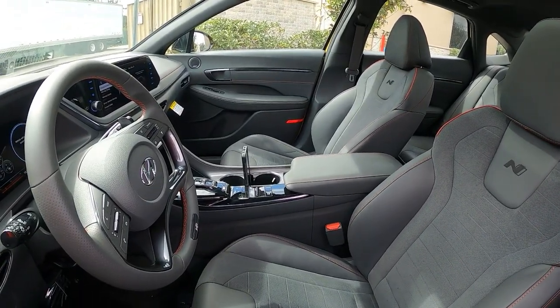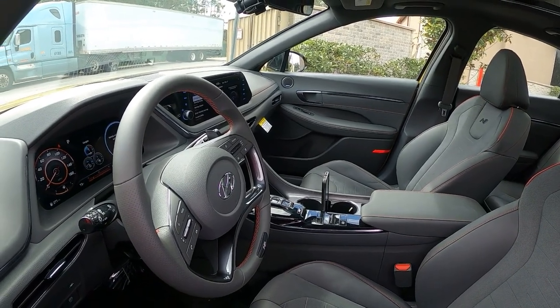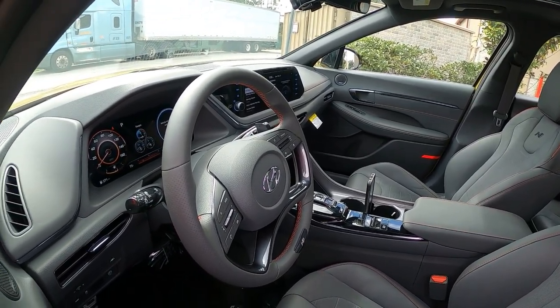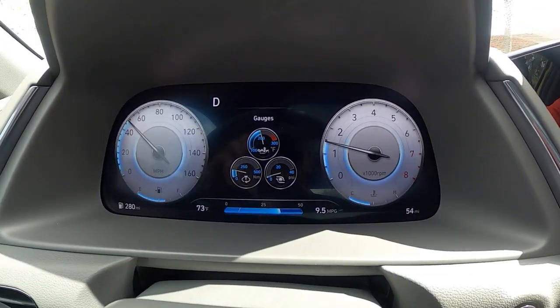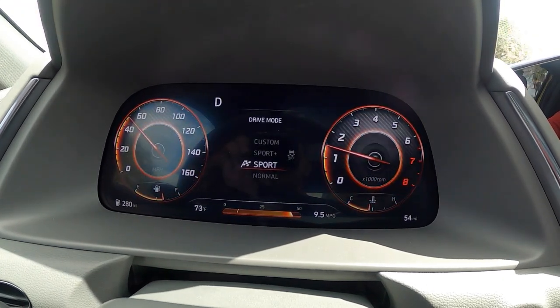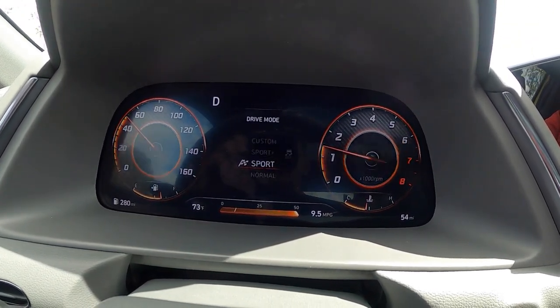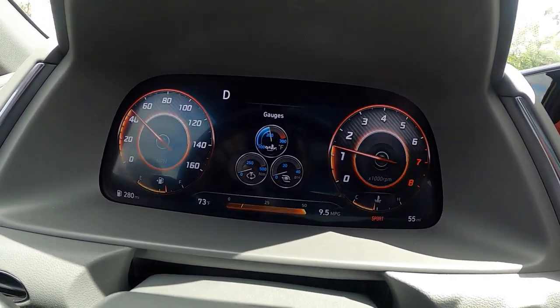I love the fact that all the Sonata N Lines are going to have this digital gauge cluster. It really does look nice. It's essentially a big old TV screen, and you can see exactly what you're doing. Now, if you're in any of the non-sport modes, it's going to look like this. It's going to be white, but as soon as you put it into sport or sport plus, it changes to this fiery red with the carbon fiber-esque look to it, which is something that is very appealing to the 8-year-old in me, which is very, very nice to have.